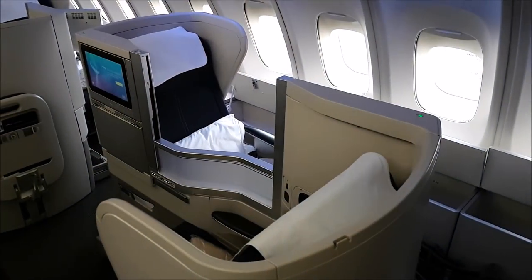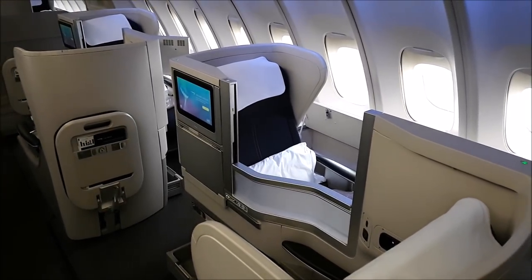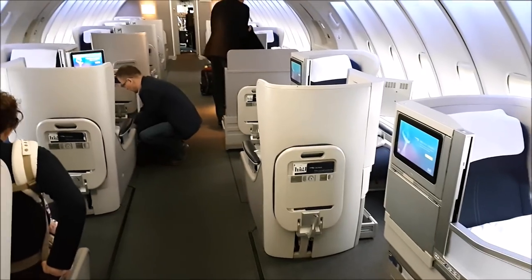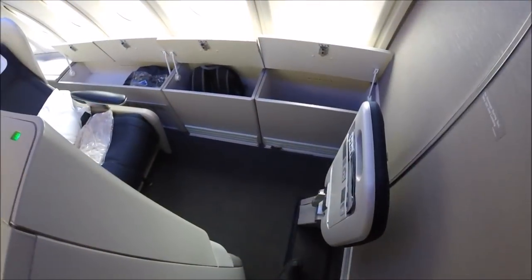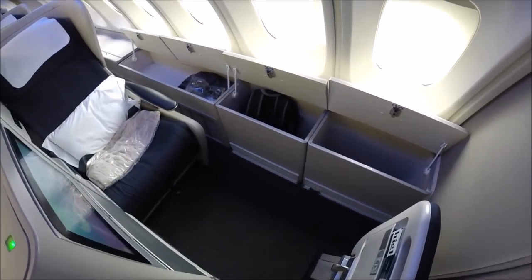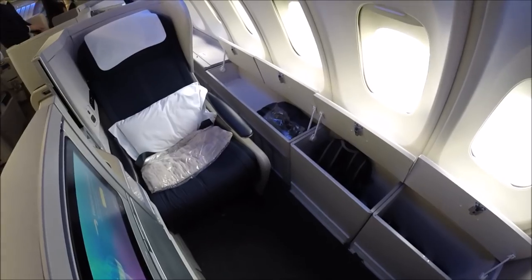I've been lucky enough to get myself a seat on the upper deck, seat 64K. A lot of people complain about British Airways business class, but being on the upper deck makes it that much more enjoyable. One of the reasons I love seat 64K is it's one of the only seats which has direct aisle access, so you don't have to step over anyone like normal.